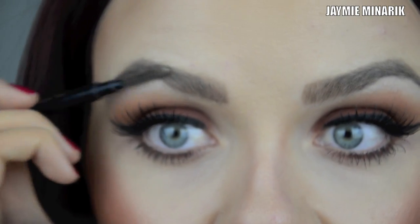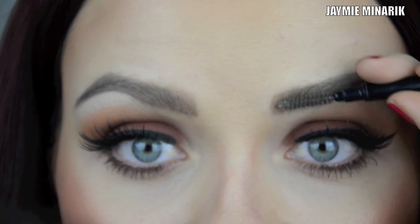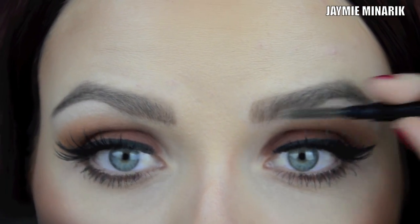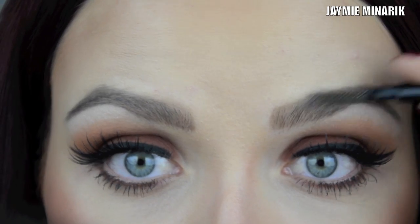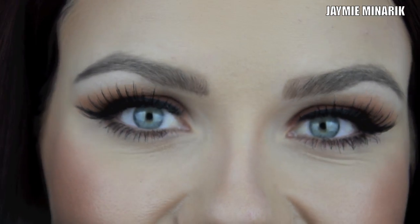And then to finish everything off, I just brush through one last time to make sure everything is blended out. Putting on your eyebrows is seriously so easy. It's those 3 steps. You do an outline, you fill everything in, you brush it out, and you should be good to go. I hope you guys enjoyed this video and that it gave you a couple of tips and tricks to help your eyebrows look their best.